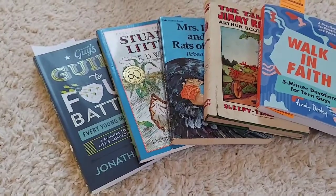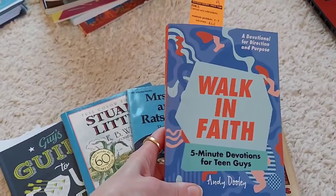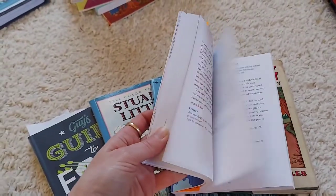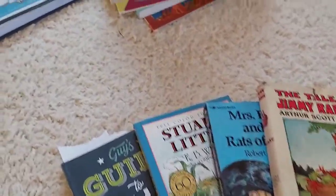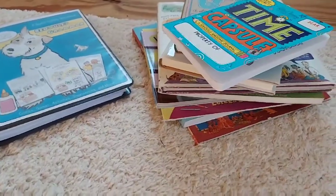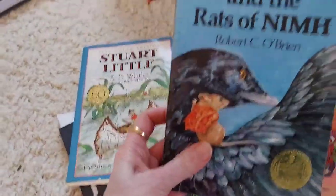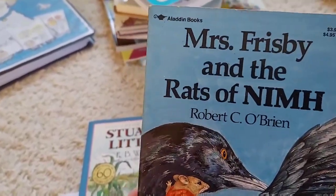So for additional read-alouds I'm going to be reading to my son, we started this book this year. It's a 5-minute devotion for teen guys. I've been reading it to both of my kids every morning, and we're going to be finishing it up next year because I don't think we're going to finish it this year. We just started it. And here's some other books. So the Guest Hollow curriculum recommends reading books out loud to your child every day, like just regular chapter books. They recommended these 2 books. We've got Stuart Little and Mrs. Frisbee and the Rats of Nim. Now, I bought this to read this year, and we hadn't read it yet, so I'm just going to save it for next year.